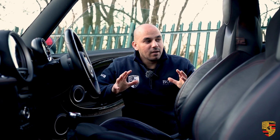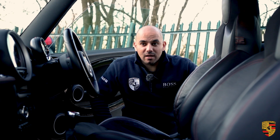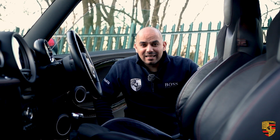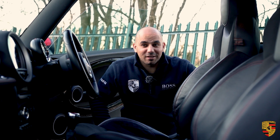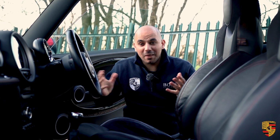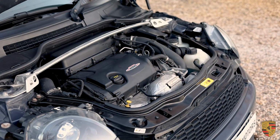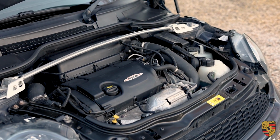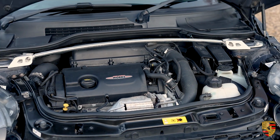And in terms of all the weight saving aspects and the extra performance upgrades that it's had, this is a lethal car, one that weighs only 1,334 kilograms, one that produces 218 bhp. In terms of the 0 to 60 miles per hour, it is possible in 6.1 seconds. And the torque is 280 Newton meters.